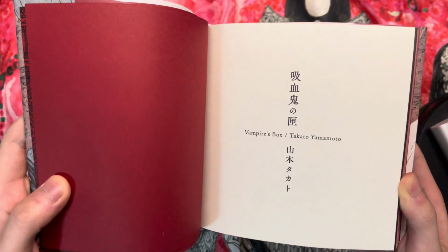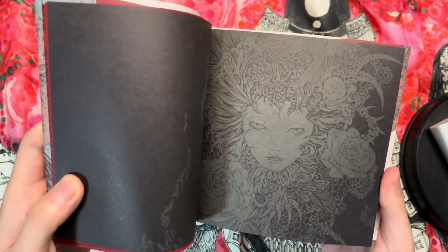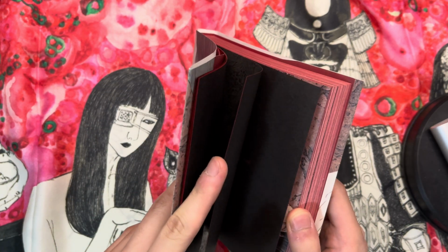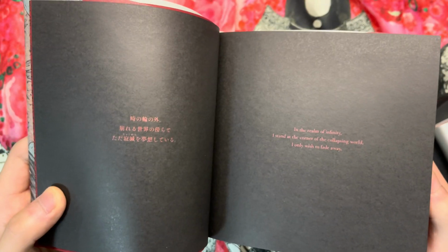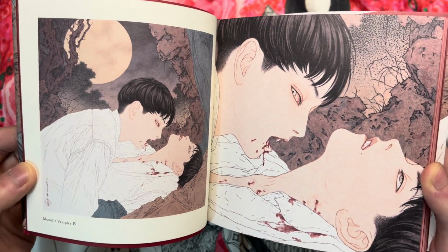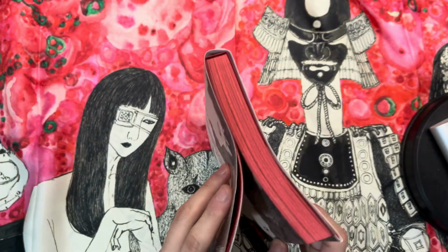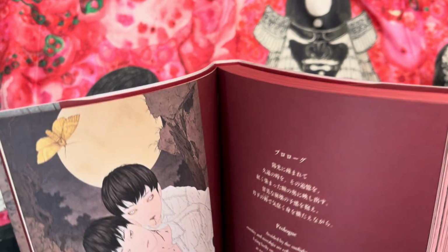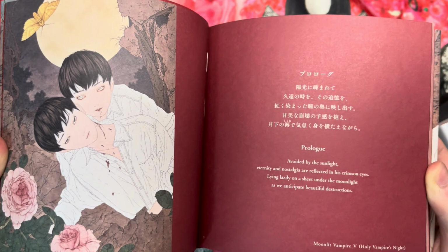But what's cool in this little art book is that there are English translations of some of the, I guess, poems or accompanying passages, like this, for example. So it's got it in Japanese and in English. But yeah, I really love this art book. It's my only one of Yamamoto, so I do need to definitely get more from him. But yeah, a lot of homoerotic stuff as well, which is great to see.